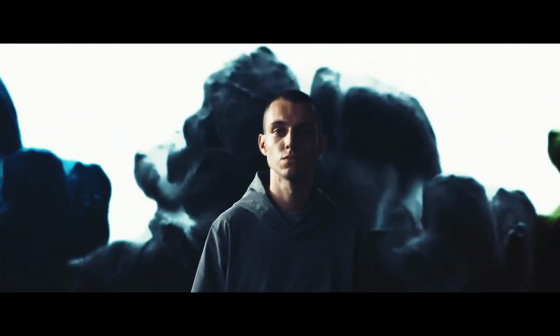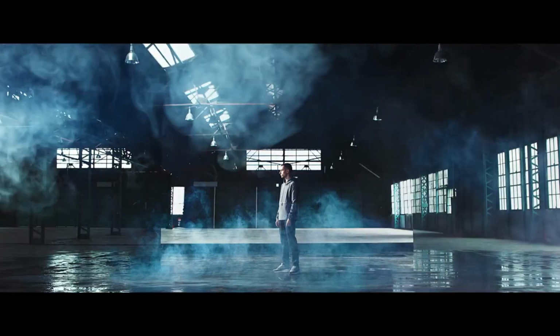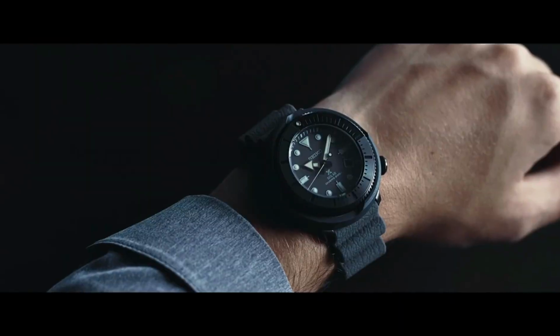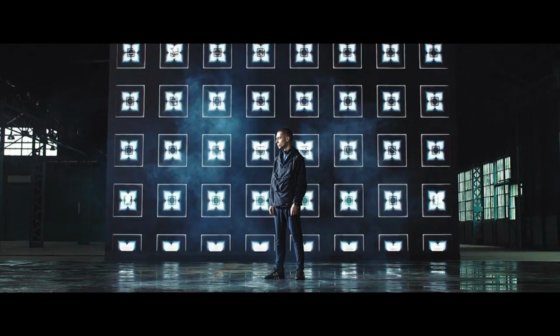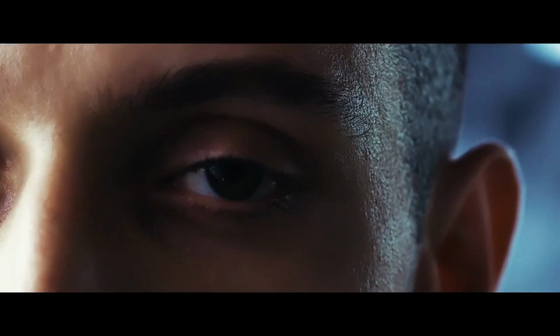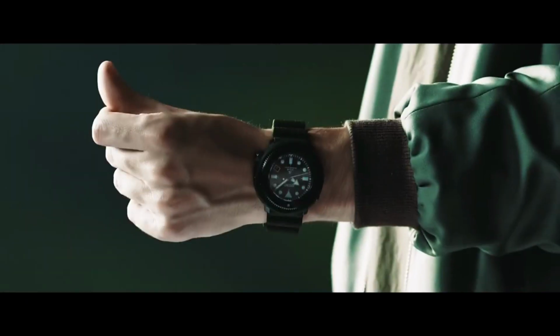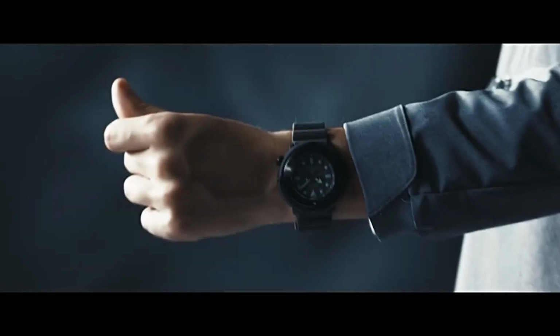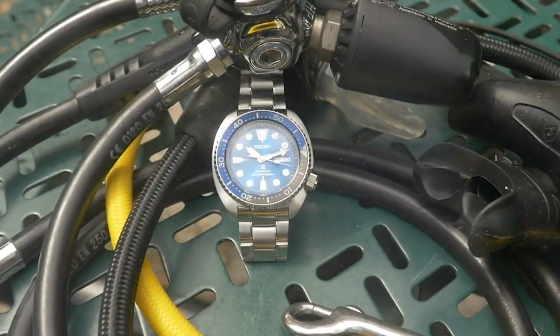Screw down crown. Case size 46.7 mm x 12.6 mm. Band 22 mm long. Dial window material type scratch resistant Hardlex. Display type analog. Clasp tang buckle. Band material silicone. Band width 22 mm. Band color green. Dial color black.